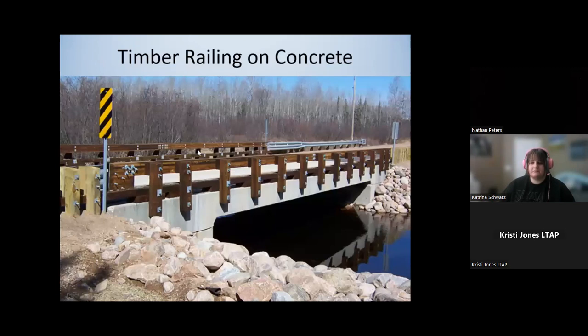Here you go with a concrete bridge. This is all precast concrete bridge. And what we would do is come in and supply all of this crash tested railing that then goes on that prefabricated concrete bridge.